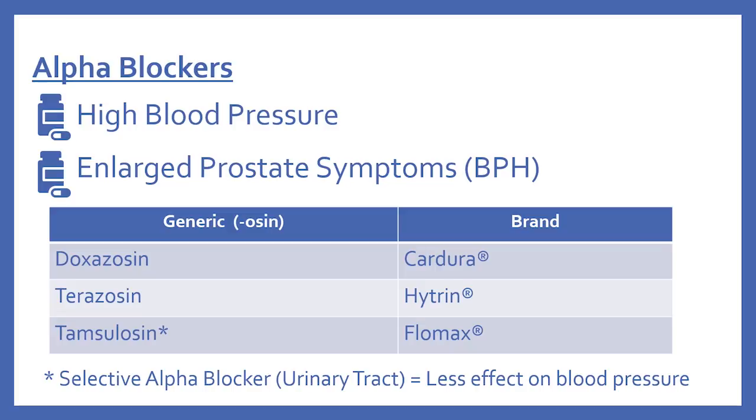Next is the alpha blockers. These are for high blood pressure and also for enlarged prostate symptoms, or BPH. These end with the suffix osin, O-S-I-N. And you have doxazosin, which is Cardura, terazosin, which is Hytrin, and tamsulosin, which is Flomax. Now the tamsulosin, it is a selective alpha blocker for the urinary tract, so it is mainly for the symptoms of BPH, and it has less effect on the blood pressure.